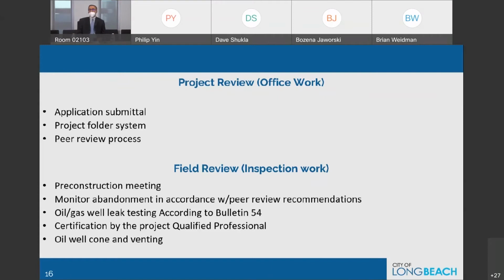Well, when the plan is in place, then the project goes to construction, and the field review and field work starts. Zeke and his team and our inspection group hold a pre-construction meeting in the field, explaining all the expectations and requirements for the testing and monitoring of these wells. It all will be discussed. Each oil well needs to be tested. There are procedures for testing, and the testing needs to happen under supervision of our building inspectors.